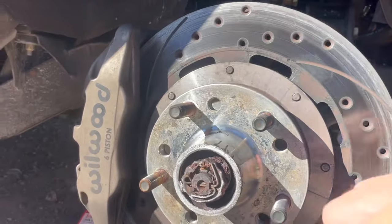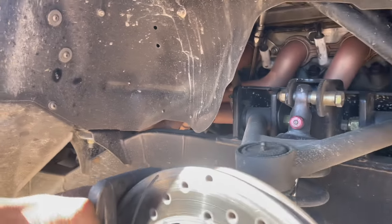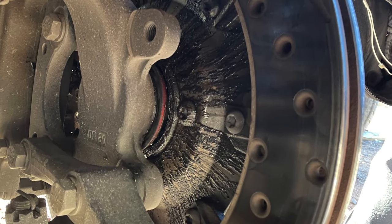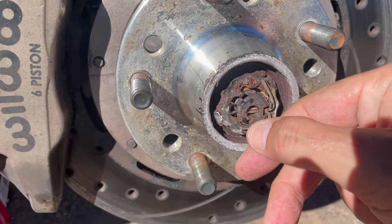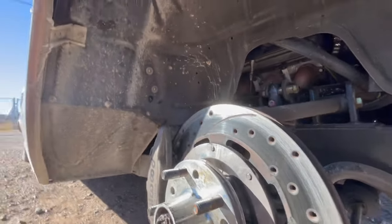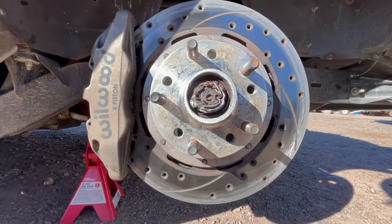Alright, just got the wheel off. What the hell? Oh, sorry. You can take a look at the backside too. Inside's crazy. So it looks like that kept it on, which is good. So yeah, inner and outer bearings. The hub seals, holy Moses. How does this happen? I guess from driving a whole bunch. That's what you get for driving.